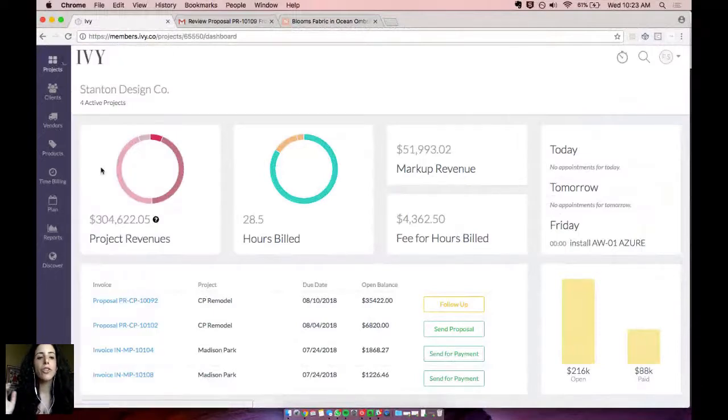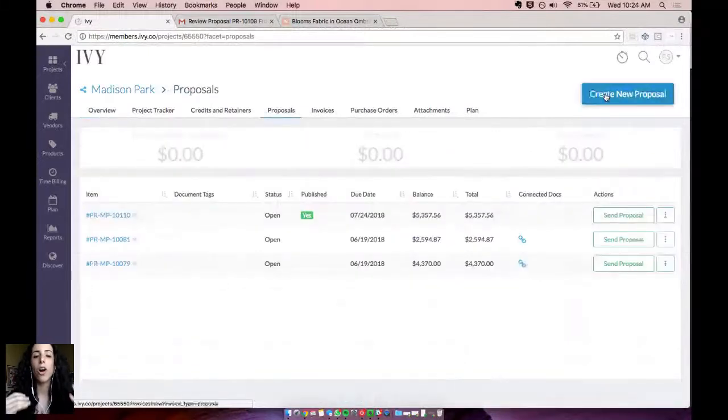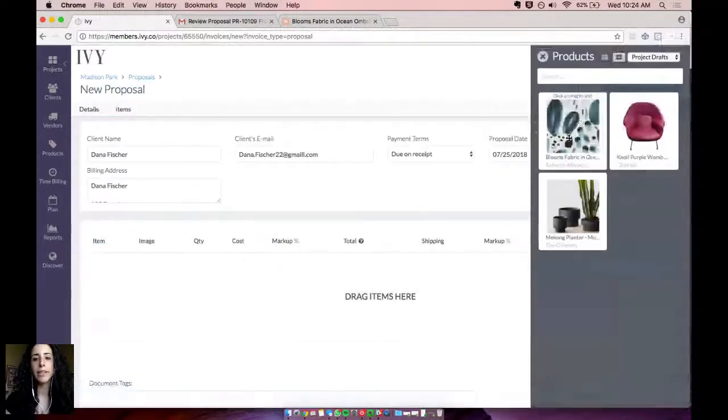And the project, everything lives within the project here. So I'm going to start with a proposal. The proposal is amazing because it allows you to put together all of those different products and services that you want to present to your client. So all we need to do here is click Create New Proposal. And you'll see that wallpaper fabric that we just clipped from the website is already right here in our project. I can add it directly to my proposal with a click.